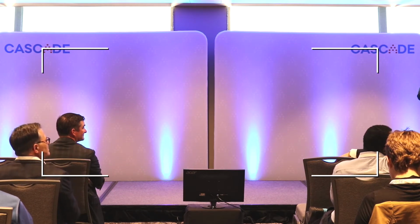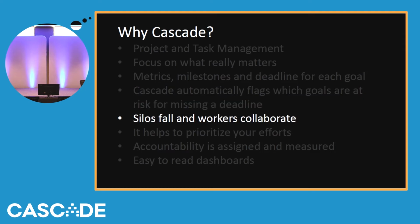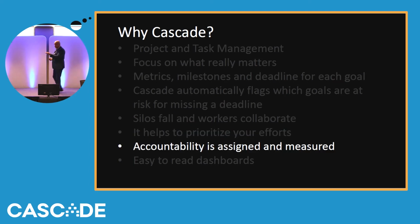Also, Cascade automatically flags which goals are at risk for missing a deadline. So if I go down, I don't have to go digging around. It pops up. It tells me where I need to go. And also, silos will fall and workers will collaborate. It helps to prioritize our efforts, and accountability is assigned and measured. If something doesn't get done, I know who to go to. I can go talk to Carl. You kind of missed this deadline here. What's the problem here? So you know who to go to. And with it, you're accountable to all other 300 people in our organization.